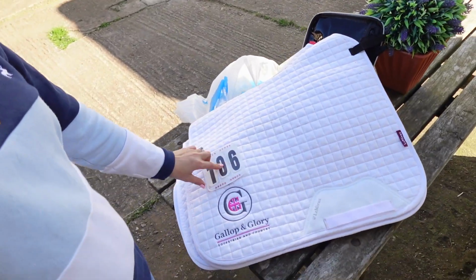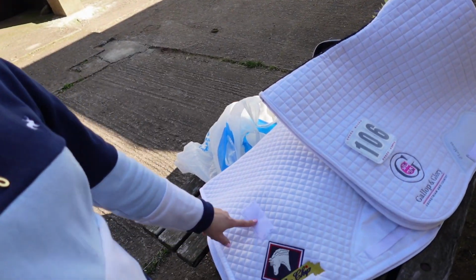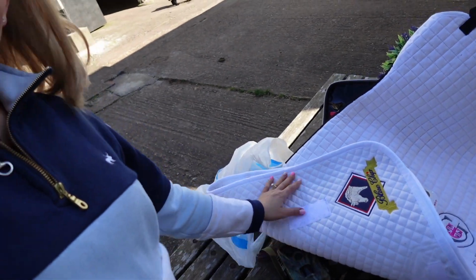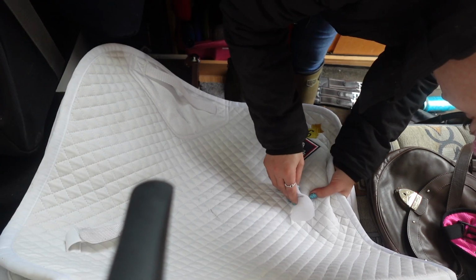Something else I've done that I just know is going to make my life so much easier is I've permanently sewn, I'll show you on the other one, I've permanently sewn Velcro onto my dressage pads. Now, don't judge my sewing, I'm not a sewer, but they're pretty firm. And it stops that hassle of, do you remember the last vlog at dressage? I was having to safety pin it on and the safety pins weren't big enough and they were bending because the saddle pads are quite stiff or quite thick basically.